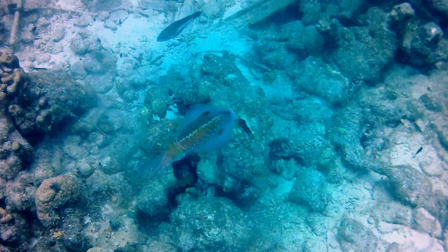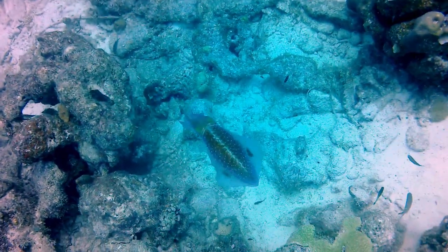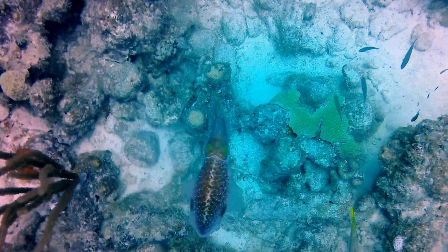Cuttlefish are one of my favorite things to watch underwater. There were actually two of them, but my battery died, which is probably a good thing because otherwise this would have been a cuttlefish video.